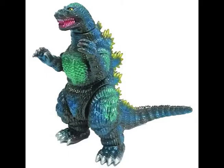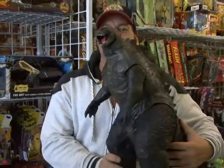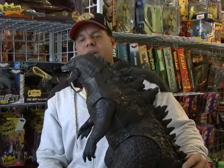And from Marmot, we got in the 1991 Godzilla figure. And on Blu-ray, we got in the Toho Godzilla Blu-ray collection. And our final figure is this Jax Pacific 24-inch Godzilla 2014 figure.